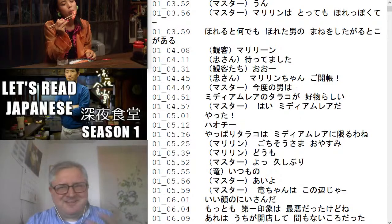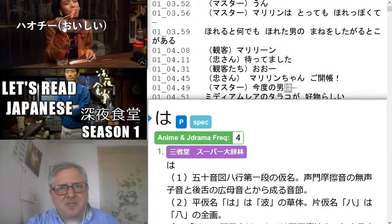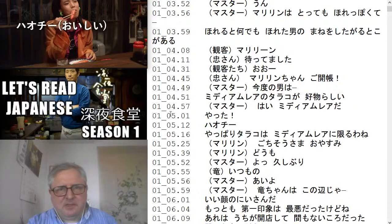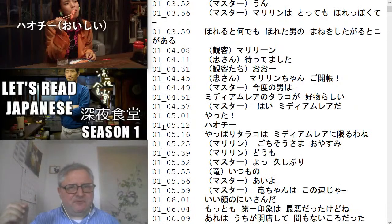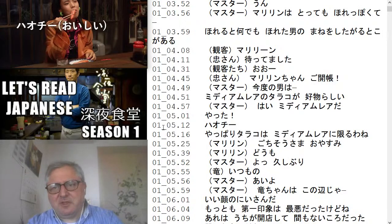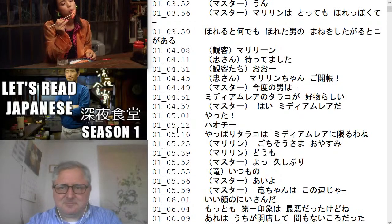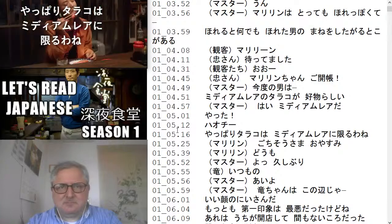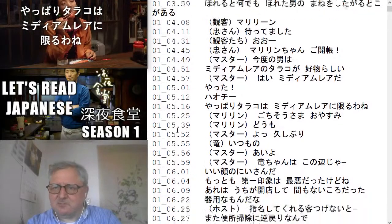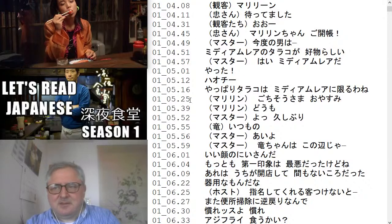It's saying there. Let me explain something. If you look right here on the subtitles, that part I have deleted from the text here because it can interfere with the dictionary. But it's kind of good that they are saying what she's really saying. So, okay. Oh, gee. Yep. やっぱりタラコはミディアムレアに限るわね. It's the best.